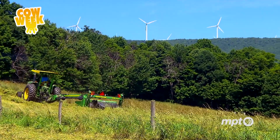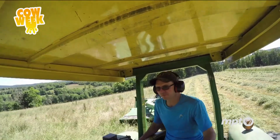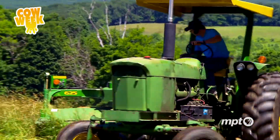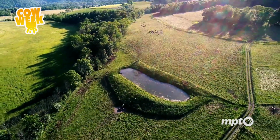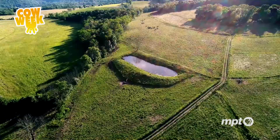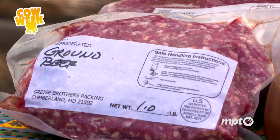And for Sam and Amanda, raising a healthy herd means sticking with principles that have been passed down for generations. My philosophy comes from my late father-in-law, Jim Paul, and that is essentially don't ruin the soil. As long as we don't make ruts, we have great hay, we have great pasture, and don't overgraze, and that's our number one philosophy. Local restaurateur and chef Josh Horvey is the farm's biggest customer.